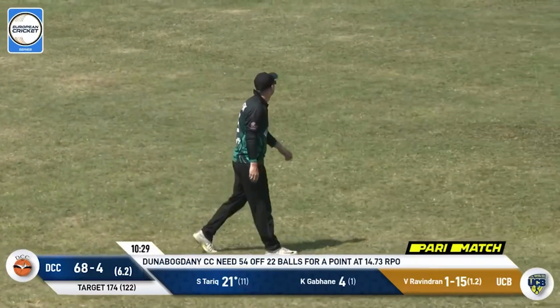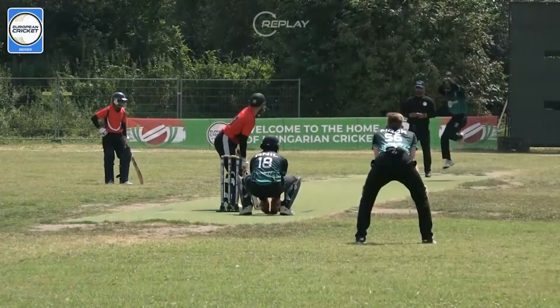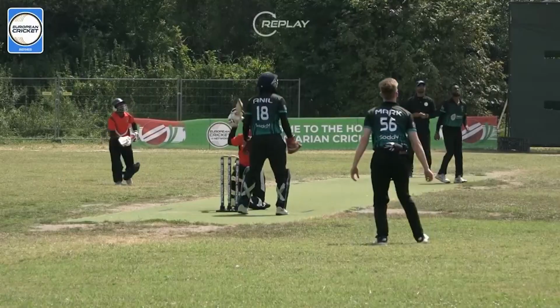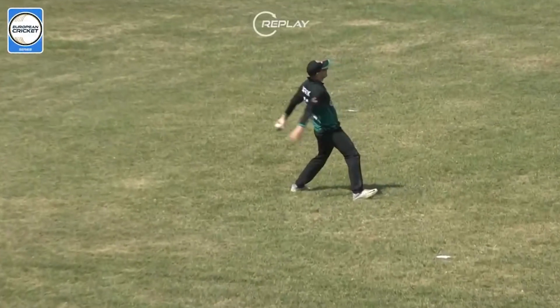Tariq gets his team so far, but still a long battle even to get a single point out of this game. 68 for 5, all taken by Morel in the circle. Something about that zone. We've seen a few miscommunications. Luckily, he was all alone that time.